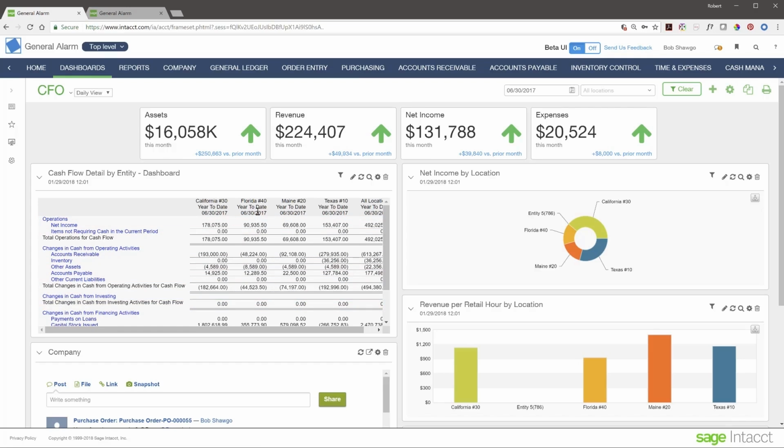Notice we've broken this out by entity. So again, we have that dimensional breakout of what's going on in the company where we're breaking things out by entity. Over here, we have net income by location, and we put this into a donut chart. So we can see where our big income's coming from. This tells us a story with the visual that California is a pretty big player in the income for our company, as is Texas.